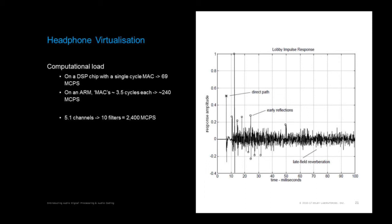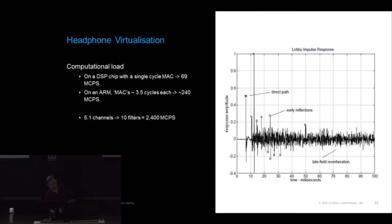Oh, and by the way, did I mention we have a 5.1 signal? So it's not just one of these filters, we need 10 of these filters. So we need one for the left and the right ear for each position in the array of speakers. That gets us up to 2,400 megacycles per second. Does this sound expensive yet? Am I starting to make numbers sound expensive?